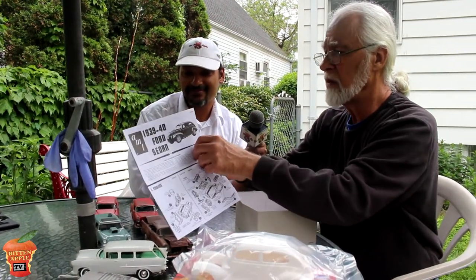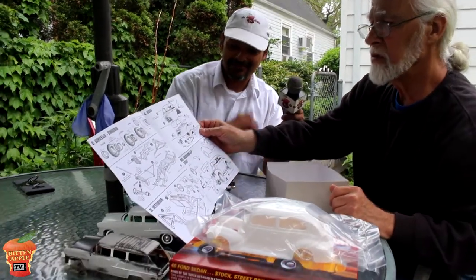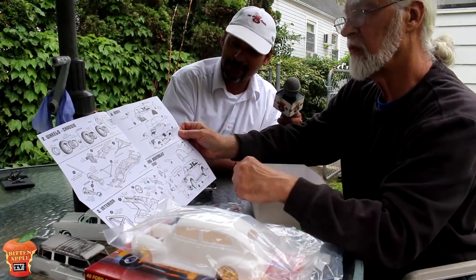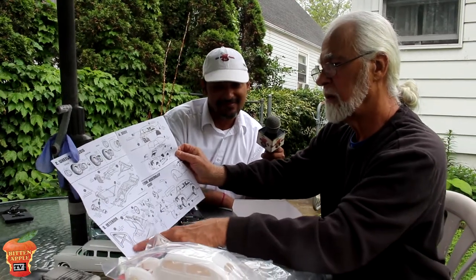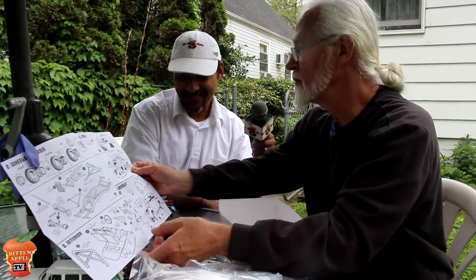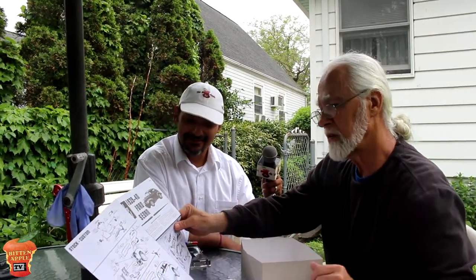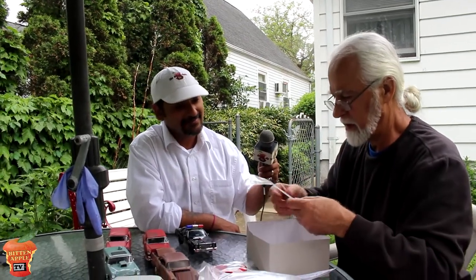You could make it either a 39 or 40, whichever you prefer. There's the instructions on it. You got different pieces for the front end for the axles to have it raised or lowered. You get a roll bar in there, which is good in case you want to use it for drag racing. Safety first. A little hood scoop. Oh, this is amazing. That's the instruction sheet. And you even get something else in here. You get decals.